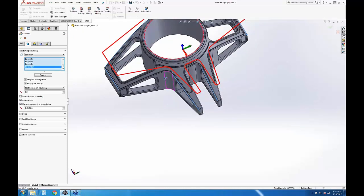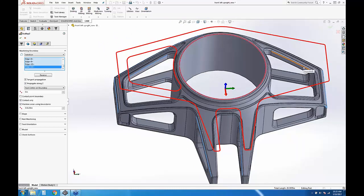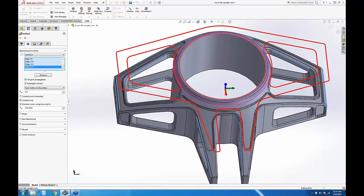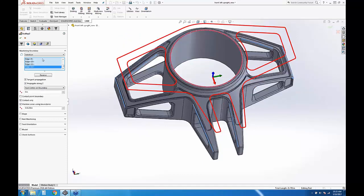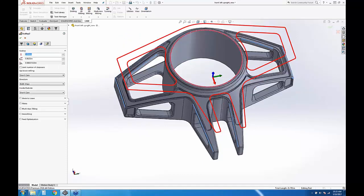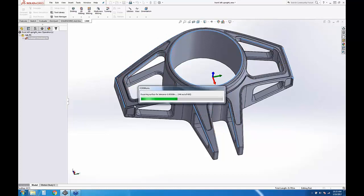Okay, so now we have something that's pretty representative. We probably want to get rid of some of these interior sections. So let's say we wanted to do a scallop that just covers all of that area. We'll do all of our little tricks that we just did. We'll set this to something reasonable, set this to something that should calculate okay, and we'll subtract by our tolerance times 1.1. We'll enable contact point boundary. Those are going to be all the changes that we'll make, and we'll see how this turns out.